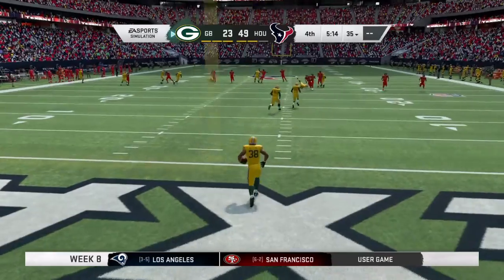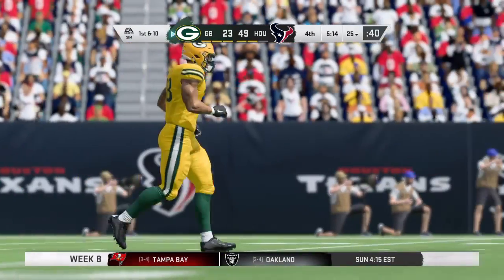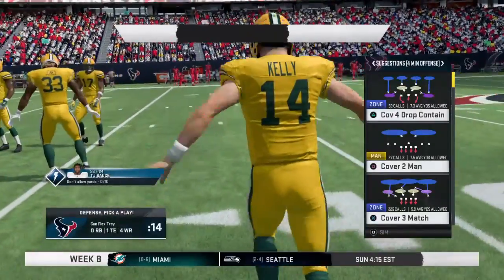That'll be taken in the end zone, and no run back here. This will be a touchback, and it comes out to the 25-yard line. Now here's the signal caller getting ready to lead this offense again.